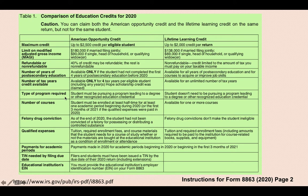Type of program required. The student must be pursuing a program leading to a degree or other recognized education credentials. So you can see the American Opportunity Credit requires you to enroll in a program like an associate degree or undergraduate degree. Then for the Lifetime Learning Credit, the student doesn't need to be pursuing a program leading to a degree or other recognized education credential. So as long as you are just learning and incur fees, you are eligible for the Lifetime Learning Credit.